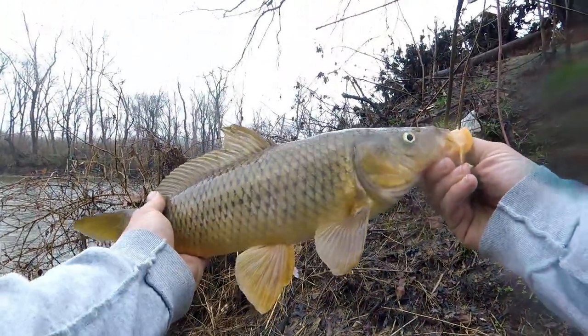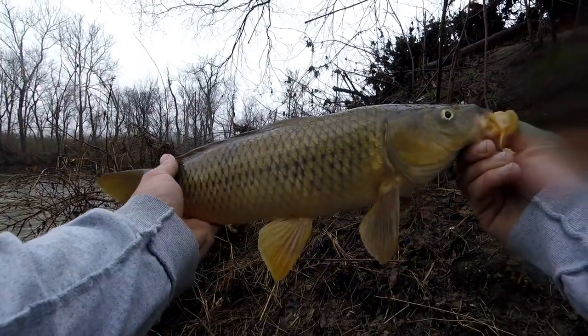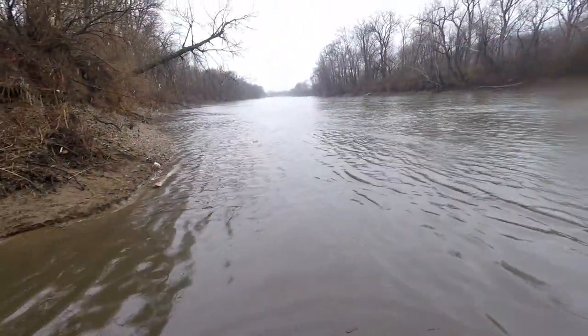Simple setup, nice looking fish, just a simple rig, you don't need nothing fancy. And corn, I mean, pretty much everybody's got corn in their fridge, don't they? Cupboard, fridge, wherever you store it, it's there.